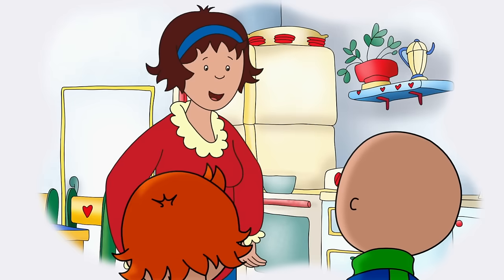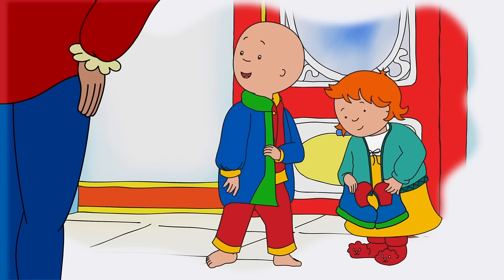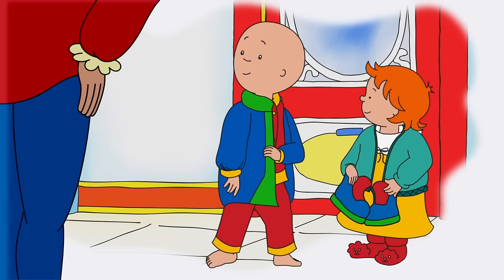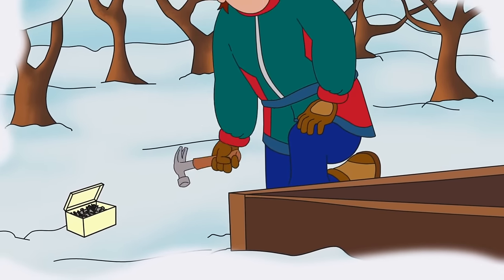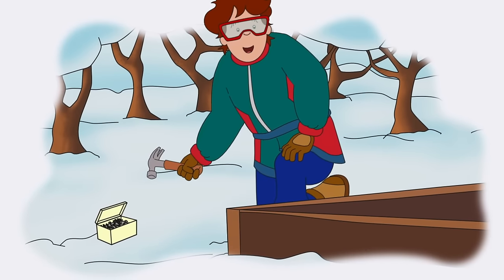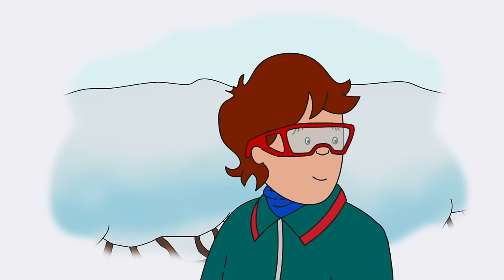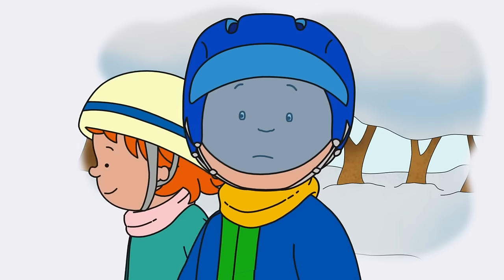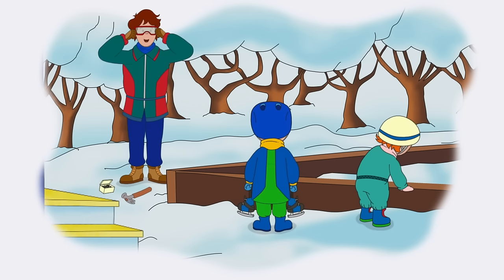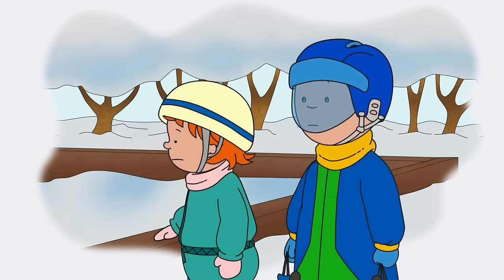Don't you think you should change out of your jammies first? Jammies? Oops. That should just about do it. Hi, Daddy. Oh, hi, Caillou. Hi, Rosie. We're ready to skate, Daddy. Where's the rink? This is the rink. But I'm afraid it's not ready for skating on. Not ready?